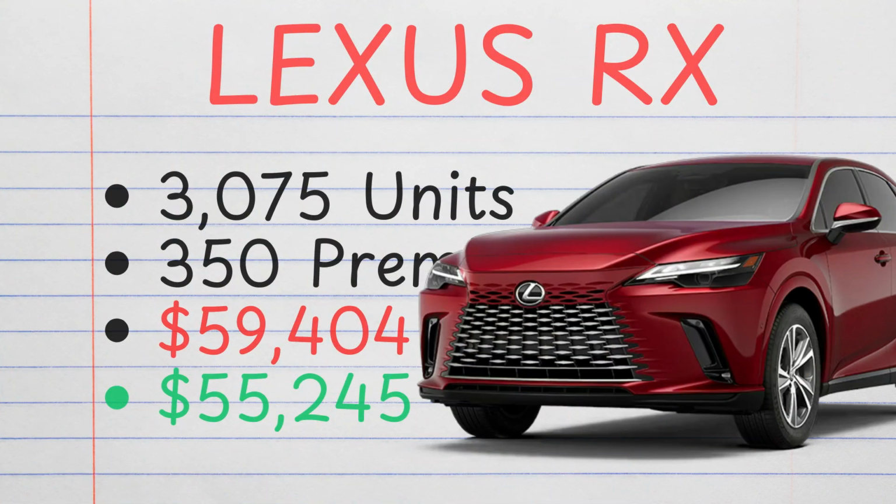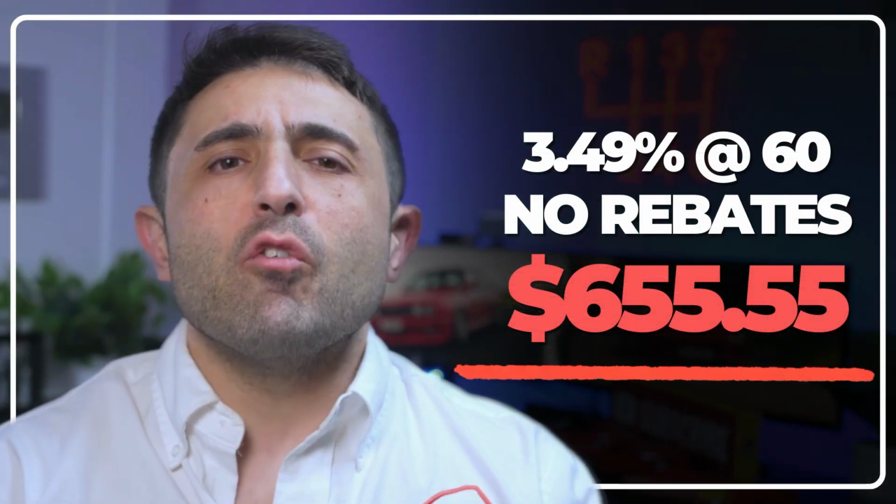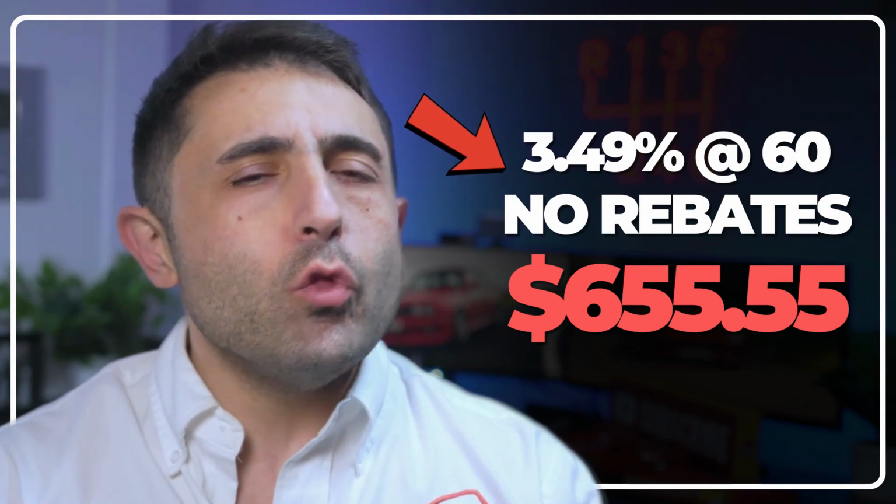Next is the Lexus RX. Lexus currently has 3,000 RXs in stock, with a large chunk being the 350 Premium all-wheel drive. The one I've got picked out has an MSRP of $59,404 and targeting 7% would land us a lease payment of $655.55. Right now, Lexus is running 3.49% at 60 months with no rebates.